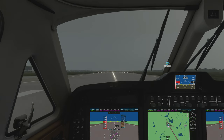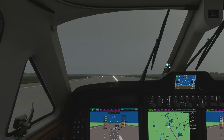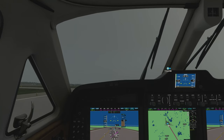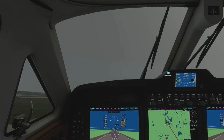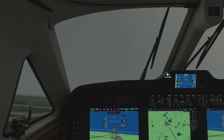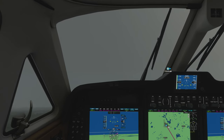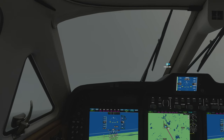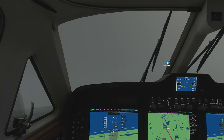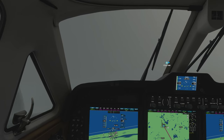Not sure why the game's locking up there, but that happens. All right, we can lift off now. Put up the landing gear. All right, I'll start turning in the direction of the heading, but we also want to get our flaps up. So I need to pull back on the stick. Maintain my altitude.